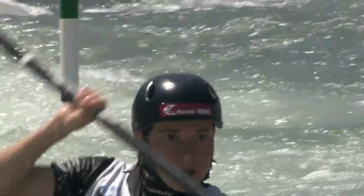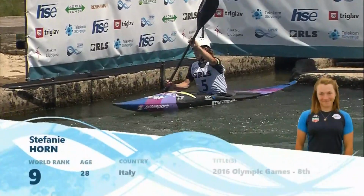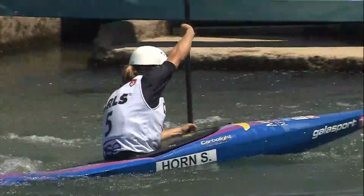There's a little bit of time in Eva's run, as we could see from the first section. So if Stephanie can have an absolute stormer at the top and hold on to that speed through the bottom, I think we may see a new race leader. But this isn't easy going last off in the final. So the time to beat, 94.39. That's the time to beat to take gold. Stephanie Horn of Italy goes for gold here in Slovenia.